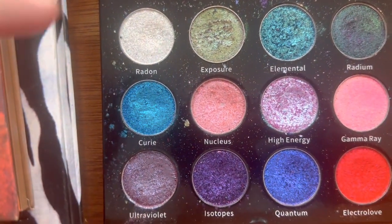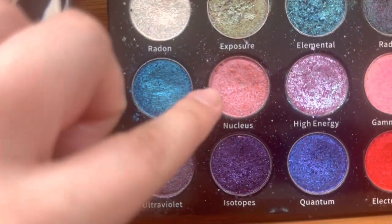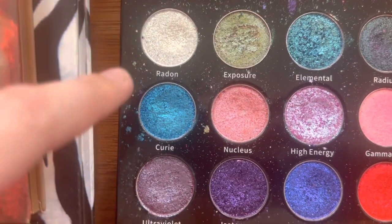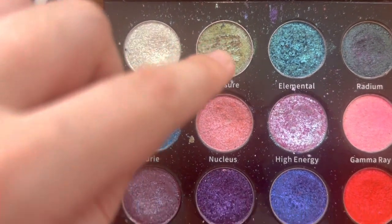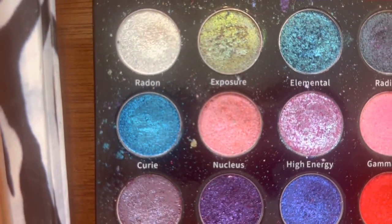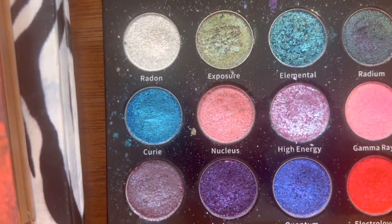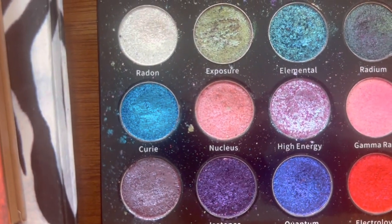I love all these shades, but my most used shades are probably, obviously, Nucleus and High Energy. I also like Gamma Ray. The owner of Gourmand Girls, Christina, her favorite shade is Curie. I love using them as liners, inner corners, lower lash line, all over the lid, mixed together, as a pop on the outer corner, just everything.